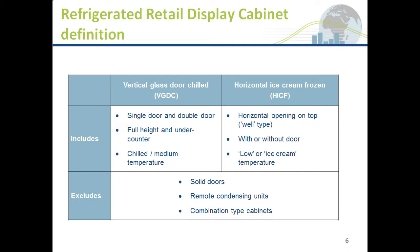This slide confirms what types of product are included and excluded from the two categories. A couple of points to emphasize here. The storage temperatures which are included had various names in the different country data sets. Chilled or medium temperature for the vertical glass door cabinets, and for the horizontal frozen cabinets, some had a particular ice cream temperature within the regulation or within the test methodology. Some simply called it frozen or low temperature. But all of these factors had to be adjusted to render them comparable, and we'll come on to that in a second.